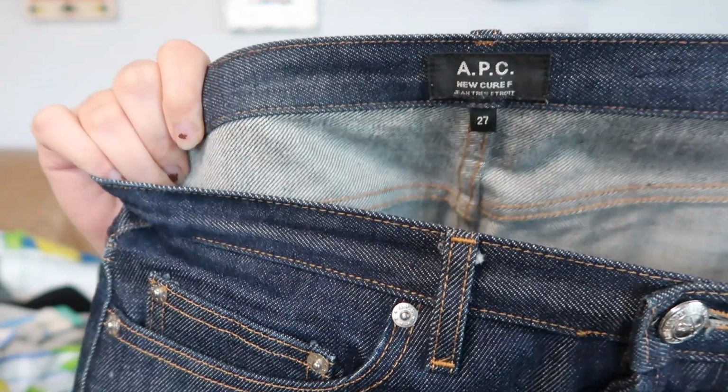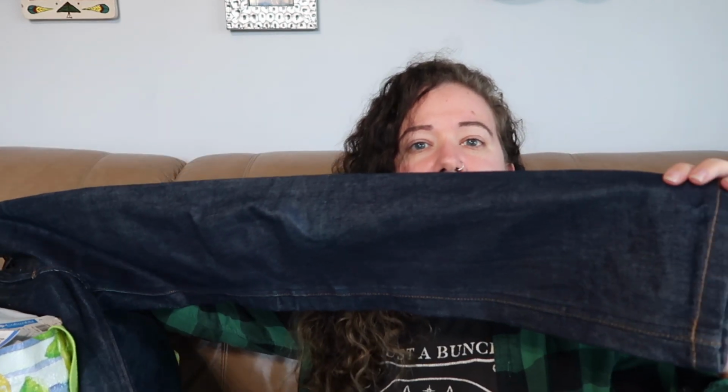This is a pair of jeans. I am still looking for jeans because it's fall and that's probably my best seller right now. This is a designer brand, APC. It says New Cure F underneath. I don't know what that means. These are a size 27. And these are like a mid-rise jean, kind of a darker wash. They seem like they're more straight leg than skinny, but I honestly haven't looked up most of these things. I kind of just pick them up based on style.